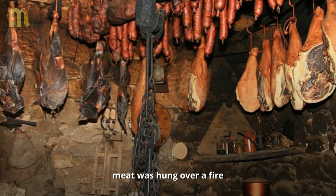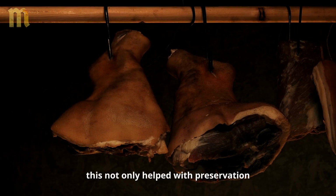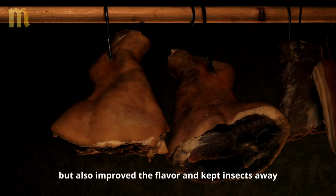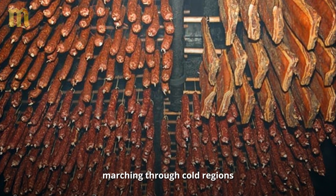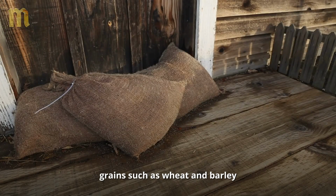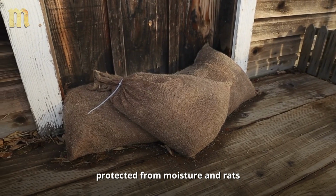Meat was hung over a fire and exposed to smoke for hours or days. This not only helped with preservation but also improved the flavor and kept insects away. Smoked fish and sausages were common among armies marching through cold regions. Grains such as wheat and barley were stored in tightly closed linen sacks, protected from moisture and rats.